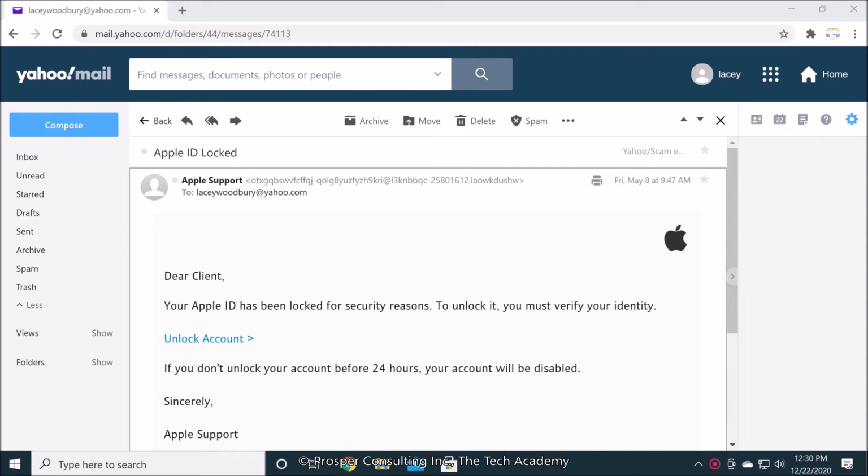Let's take a look at this email from Apple support letting me know my Apple ID has been locked. In order to unlock my account, I need to verify that it is in fact my account. First of all, it doesn't tell me why it's locked. Most of the time, an actual company will say an account was locked due to suspicious activity or give you some reason, and almost never actually email you, let alone tell you your account will be suspended.